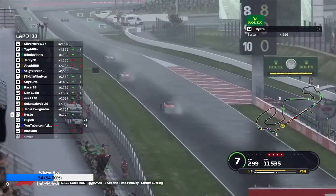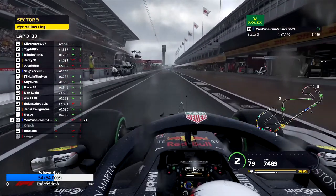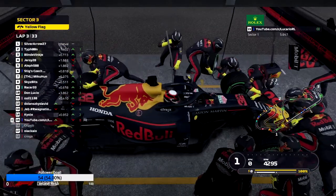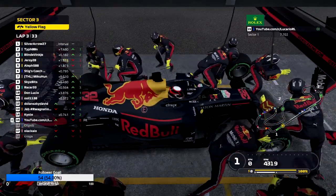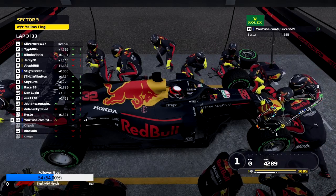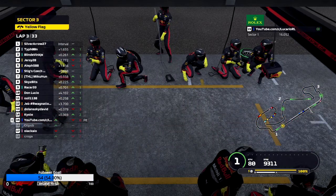It is Lucario into the pits now. He has lost 9 positions since the start of this race. He might be looking to get some repairs done on his car. Not too sure what happened with him there. It does look like he is going to go on some new fresh inter tires with a new wing. He'll be looking to make up quite a few positions now as he gets that end of second lap pit in.